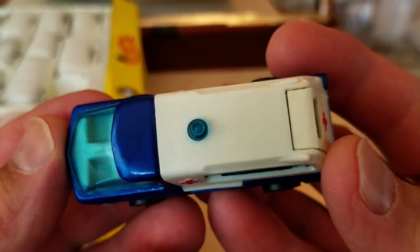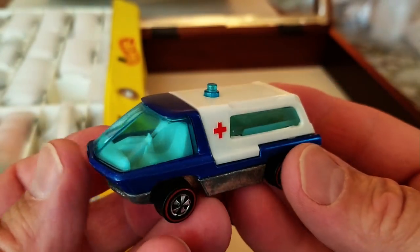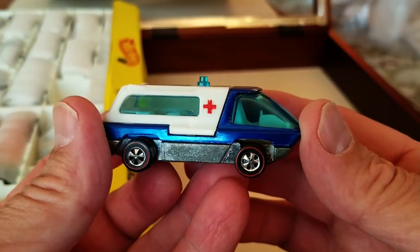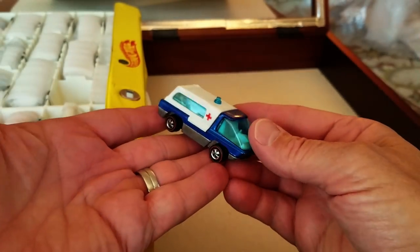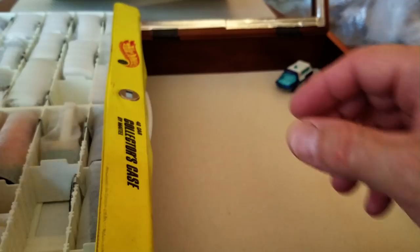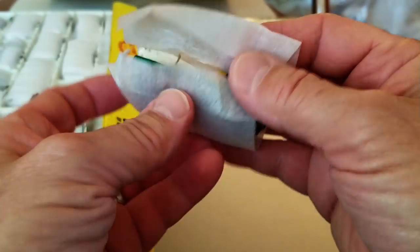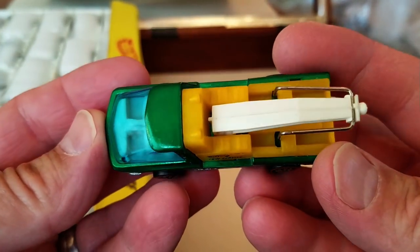And look at that. Ooh, this is a pretty one. She's a beaut. You know, 1970 Hot Wheels tend to be in a lot better shape than their 1968 counterparts. That one's nice. Let's see how this camera does. Does it focus okay? Yeah, it does. These are Galaxy Note 8. Or Galaxy. This one's a Galaxy S7 Edge. This one is the tow truck in green.